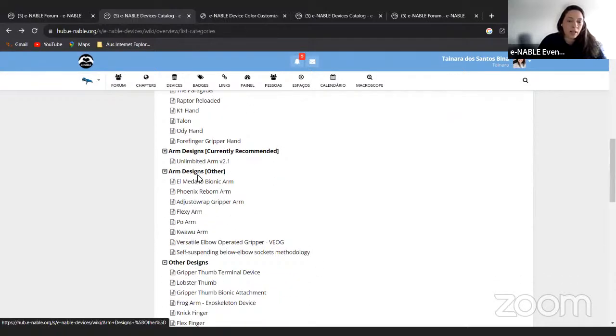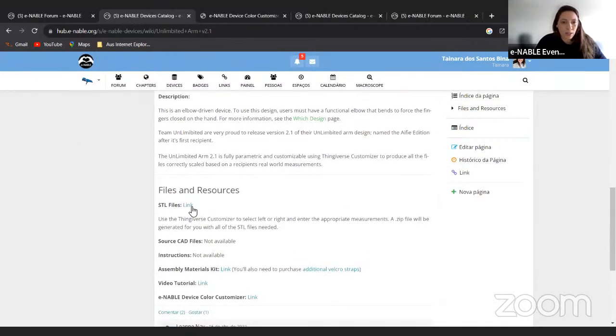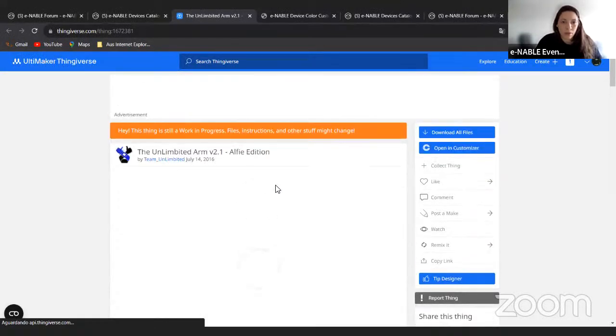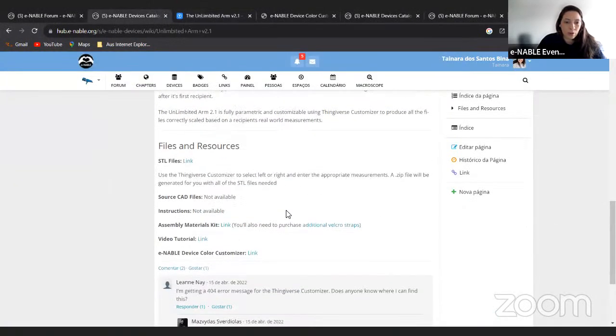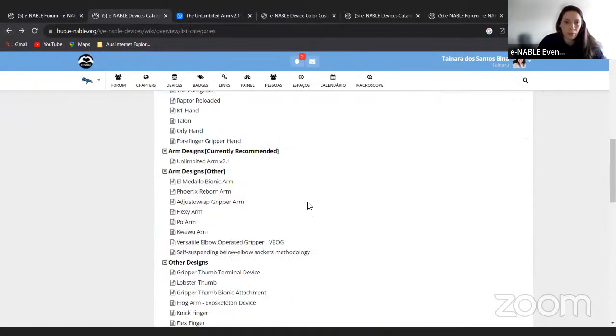Here it's arm design, so it's for below the elbow, and we have all this here. This is the most used. I don't know if they fixed the link. Oh yeah, they fixed it. It's here again. You can download now and have the protocol to understand how to print and everything for this model.